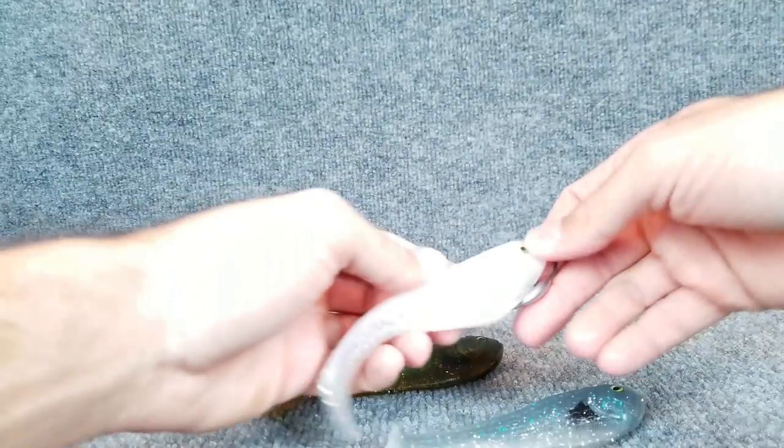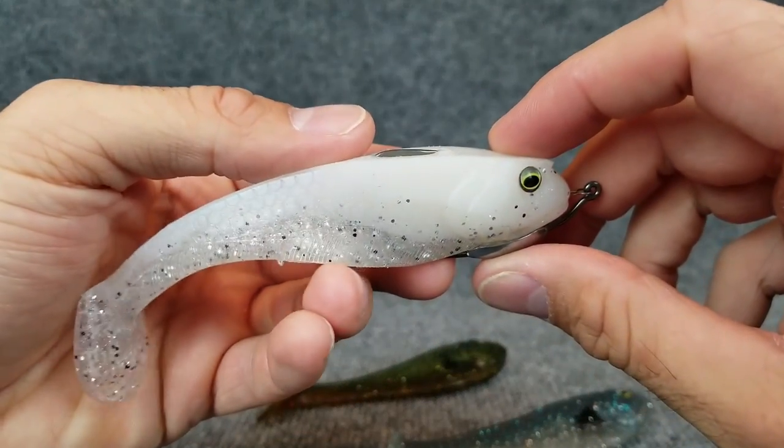I've had these messed up just a little bit and I'm like, well, I'm gonna try it. And they still swim very well. But how do they hold up? Well, for durability, let's take a closer look. The durability. Overall, the durability on this thing is very good.